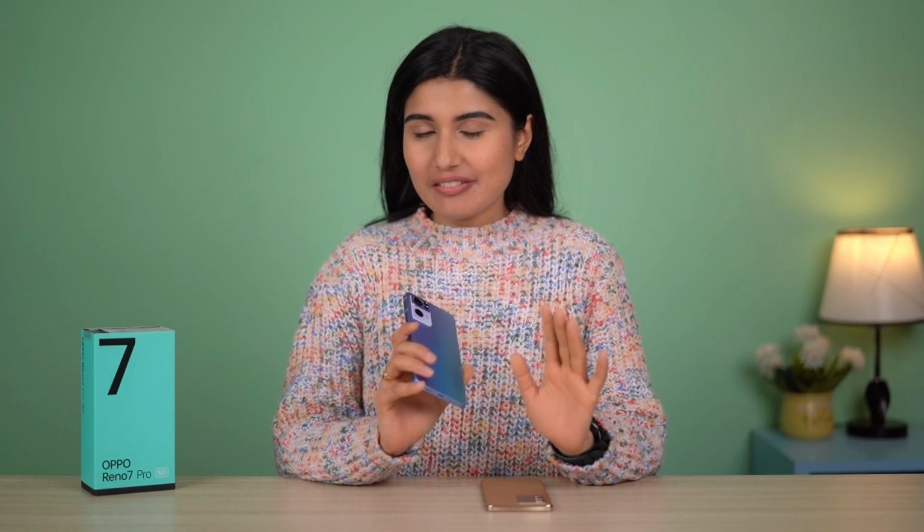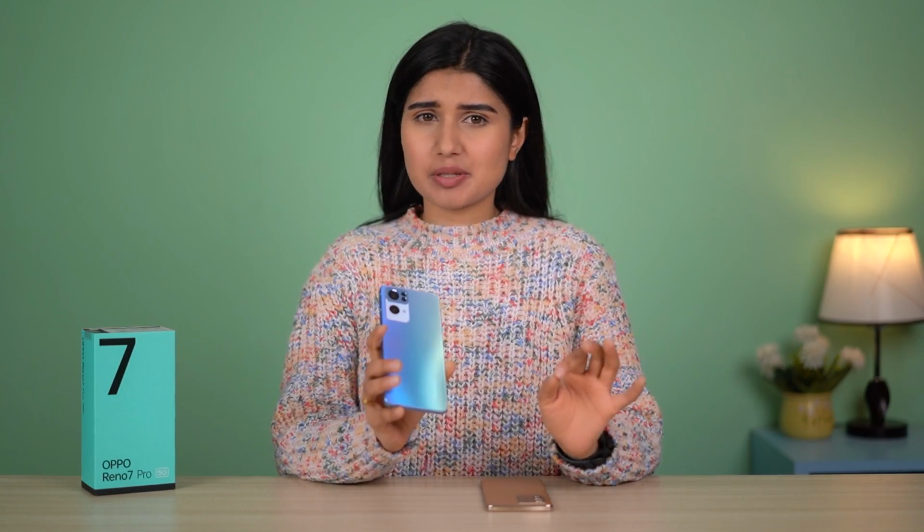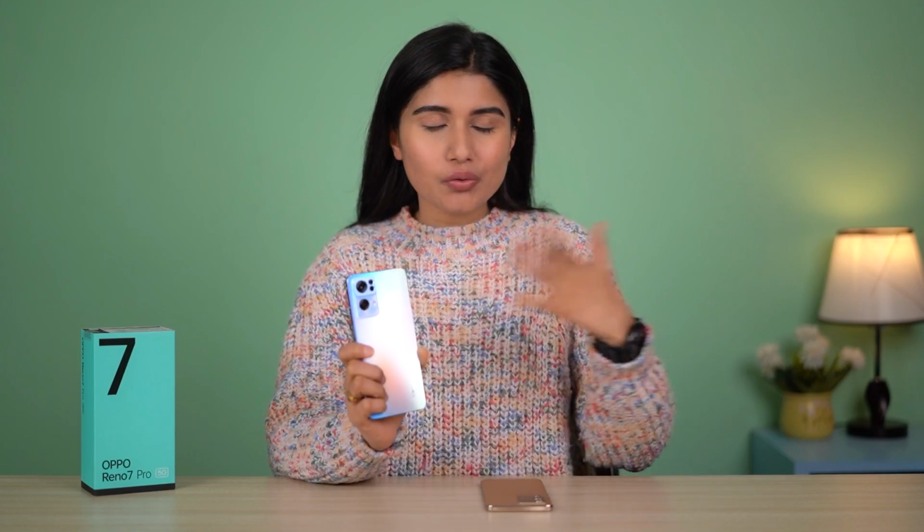For me, Android 11 on a premium mid-range phone in 2022 is completely unacceptable. There are rumors of the Android 12 update arriving very soon, although there is no official statement from Oppo yet. Moreover, the company has not specified how many OS updates the Reno 7 Pro will receive over the years either. So this is something that Oppo needs to address ASAP.